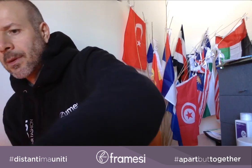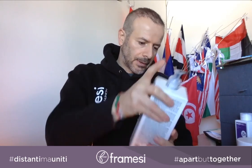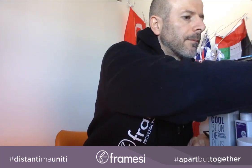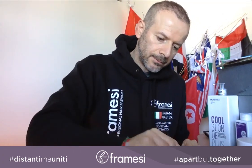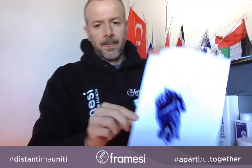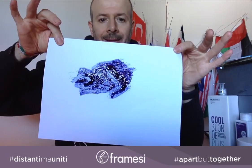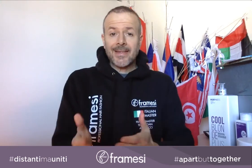So let me get some paper. I'm now pouring some product on the paper. Okay, I just need a small paintbrush so you can see the coloring strength or capacity. As you will see in a second, it's blue and purple. So this is what we get. So once again, you see it's deeply blue, deeply purple, and it removes yellow, especially when yellow is very strong.